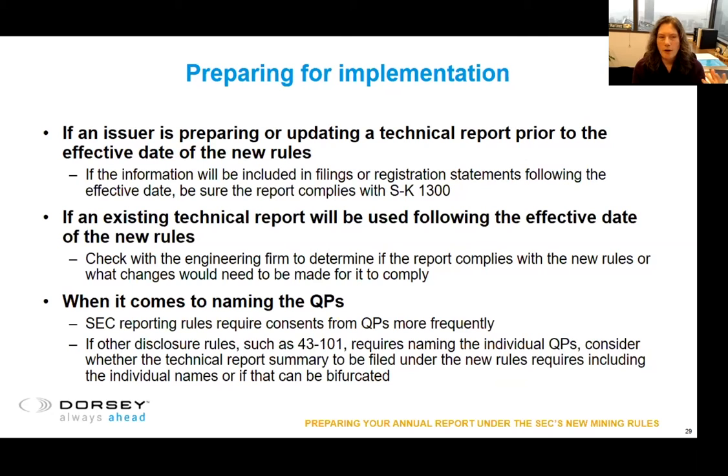This is more about preparing for implementation. So if you're not yet subject to the new rules, we are working with a number of clients who won't be subject for several months yet, and they're still working on it. And so if you're updating or preparing a prior technical report, the first thing to do is call your engineers and figure out if it complies with both. In many instances, it is very, very close and can typically be updated relatively easily.